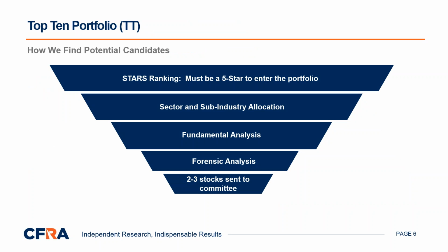Within Top 10, there are a couple of particulars that vary from portfolio to portfolio. For example, a stock must be a 5-star, which is our highest investment recommendation, to enter the portfolio. If the stock is downgraded to a 4-star, which is a buy recommendation, it may stay in the portfolio. Once it's downgraded to 3, we typically remove it from the portfolio. Top 10 takes a look at sector and sub-industry allocation. We then do our fundamental and forensic analysis, and typically 2 to 3 stocks are sent to the investment committee to vote on for addition or removal from the portfolio.